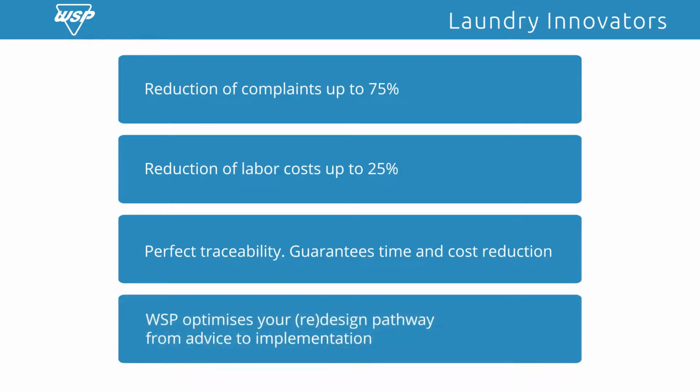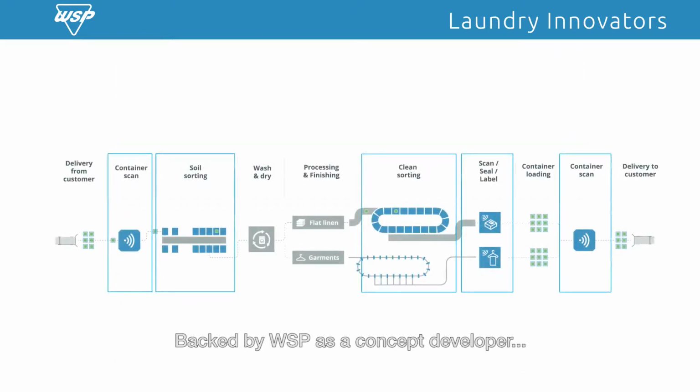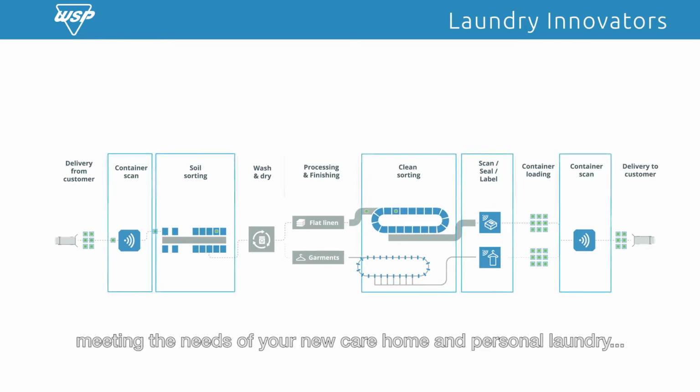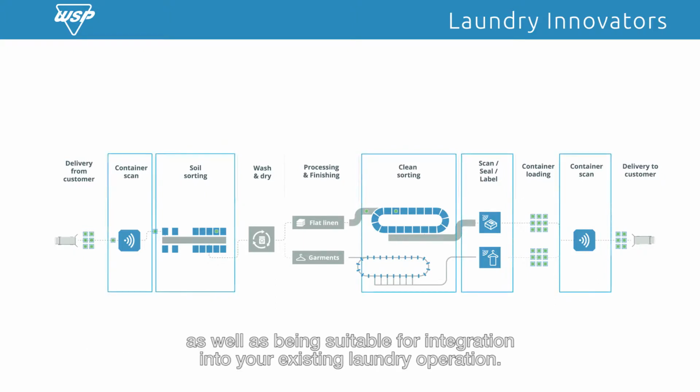As a system integrator, WSP optimizes your redesign pathway from initial help and advice through to implementation support. Backed by WSP as a concept developer, supplier, and system integrator, the WSP Care Home concept offers maximum flexibility, meeting the needs of your new care home and personal laundry, as well as being suitable for integration into your existing laundry operation.